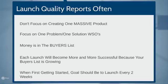The cool thing about launching quality reports is that after each launch you do, your next one is going to be more and more successful. You're going to launch your first one, your next one's going to be more successful, your next one's going to be more successful, and so on. The reason for that is because with each launch you do, your buyers list is getting bigger and bigger. Say you launch your first product, you don't have a buyers list yet, it might not go as well as you hoped, but your second launch you're going to have a little bit of a buyers list, your third launch you're going to have an even bigger buyers list, and so on. When you launch these products often, it's kind of like a snowball effect. They all build on each other.